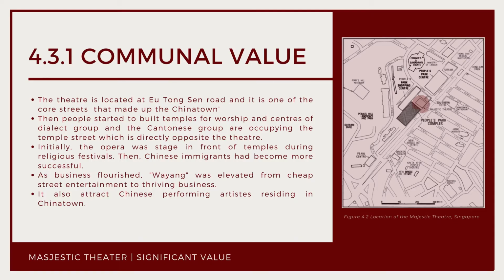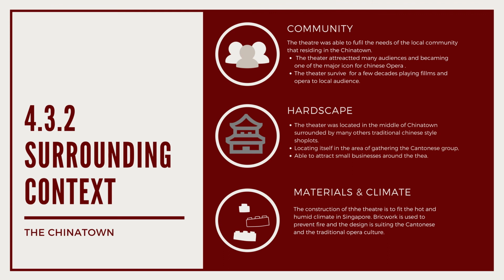Moving on to communal value of the building. Cantonese groups were occupying the area around the theatre. Then the Chinese immigrants became more successful, thus the religious performance of opera became a source of entertainment to them. For the surrounding context, the theatre became a major icon due to the community support. The building itself is surrounded by traditional Chinese-style shop lots. To fit the hot, humid climate, the theatre is built using brickwork and the style suits the traditional Chinese culture.